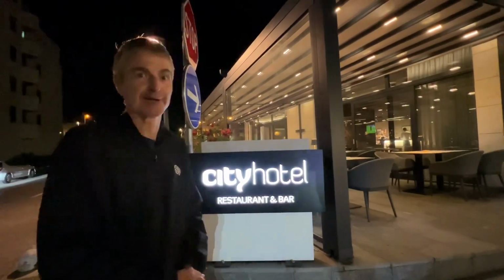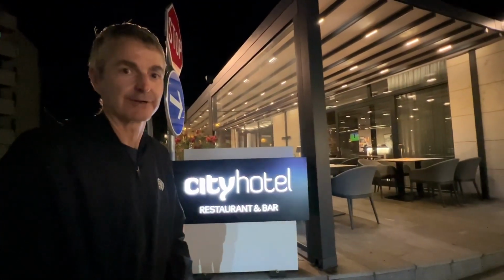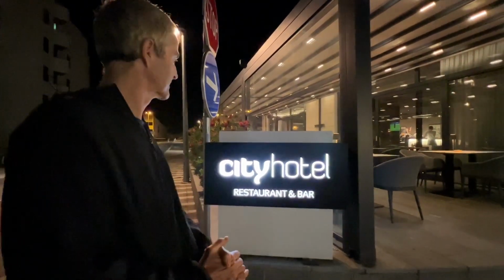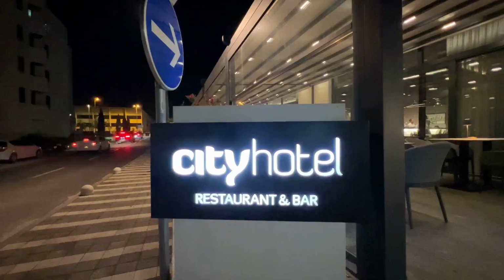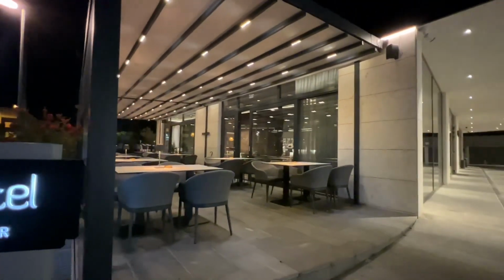I was really surprised tonight. I ate at this restaurant right next door to our hotel, and it was just excellent food. It was at this place called City Hotel Restaurant and Bar. I'm here eating my dinner in Dubrovnik, the first night.